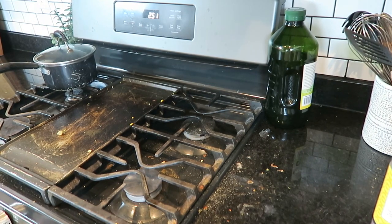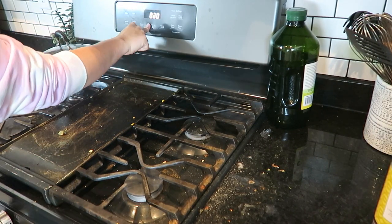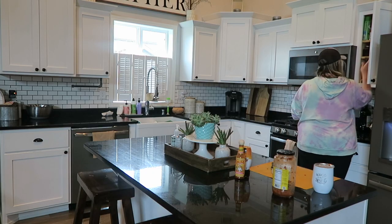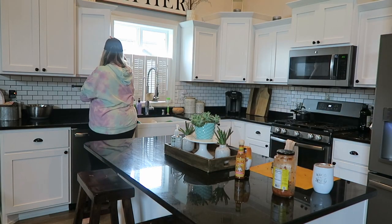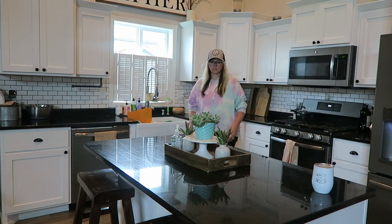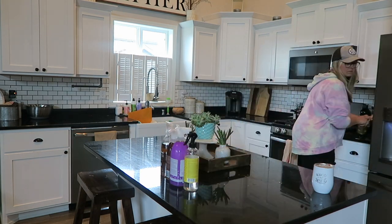And here on the stove, you can see that I have now removed the beans from the heat. I'm setting a timer for an hour because you want to let it sit on the back of the stove, no heat, for an hour covered before you finish cooking them all the way. This is called a quick soak if you are not familiar with dry beans.